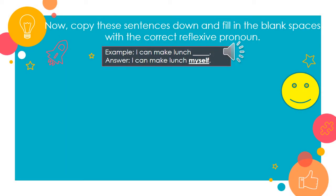First, let's look at an example. Question: I can make lunch blank. So I is the subject pronoun. What will be the reflexive pronoun at the end of the sentence? Our answer: I can make lunch myself. If you look at the first subject pronoun, that will tell you which will be the correct reflexive pronoun to use.